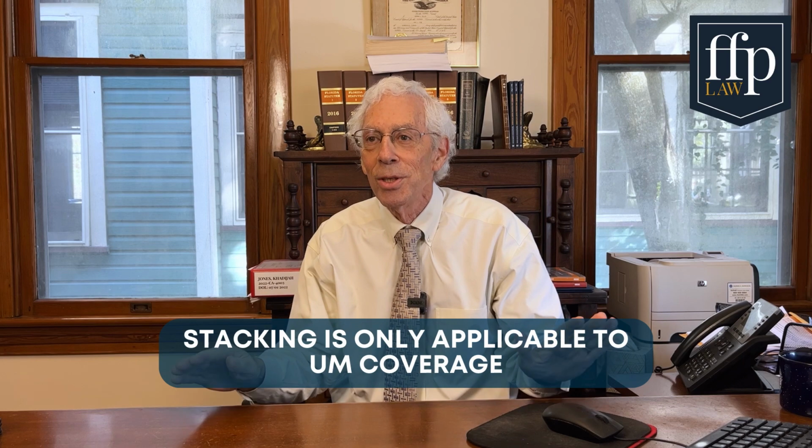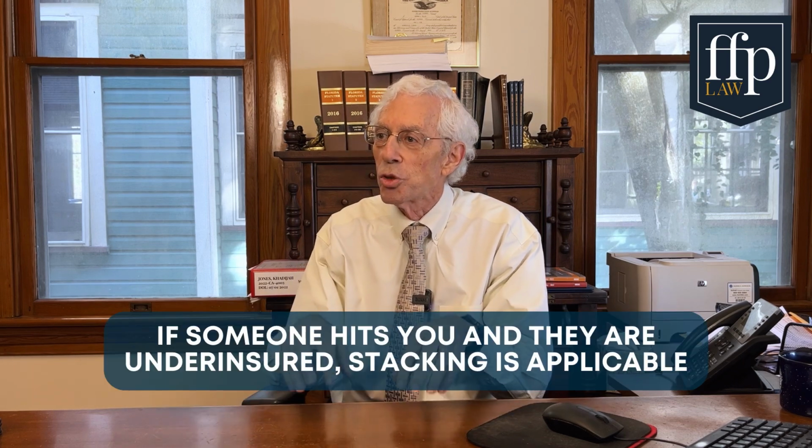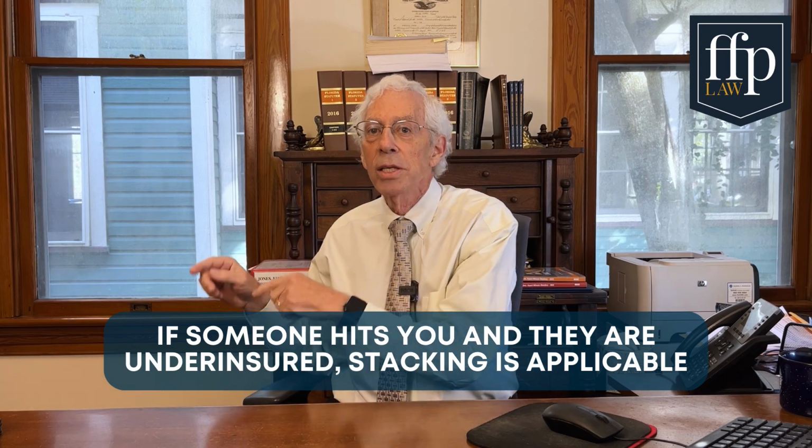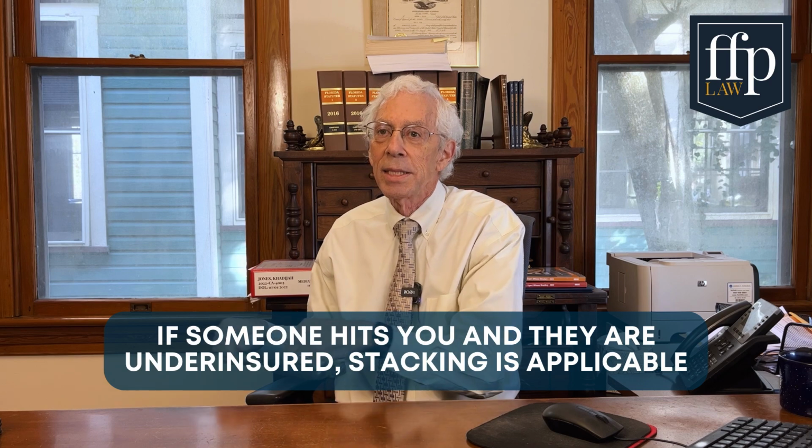Stacking doesn't apply to property damage, doesn't apply to BI, doesn't apply to PIP. It only applies to the coverage. Once again, what is coverage? It's when a driver hits you who is underinsured. You can then go to your own company and say, I want to use my coverage because the driver who hit me doesn't have coverage or doesn't have enough coverage.